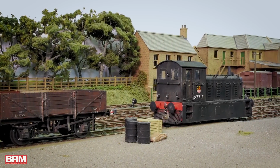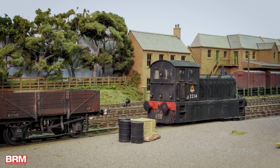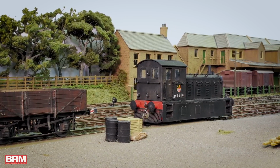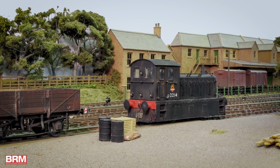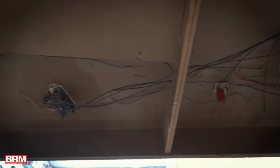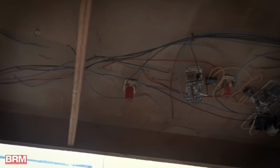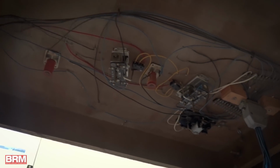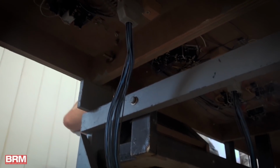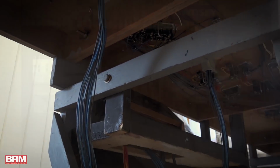I'd be very reticent about even buying a layout like this without seeing it work. Have a look at it, see that it works. Is there anything unusual about it? For example, this is, if you like, a traditional historic type of wiring underneath. It's not DCC, it's DC. If I wanted to convert it to DCC, I imagine that could be an interesting challenge, not something that I'd be interested in.